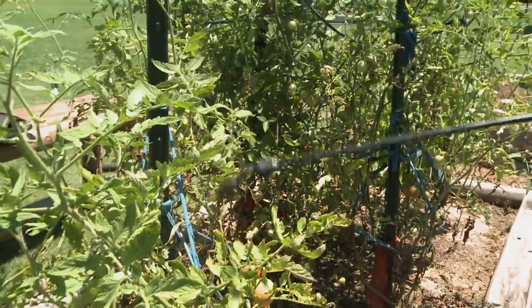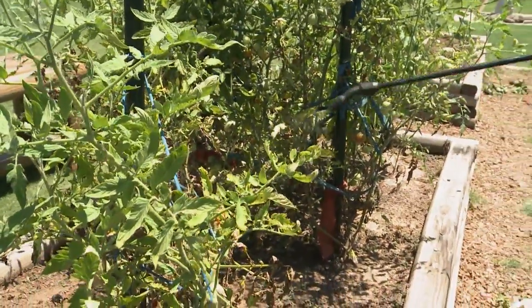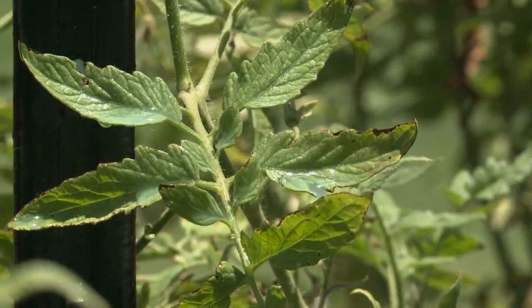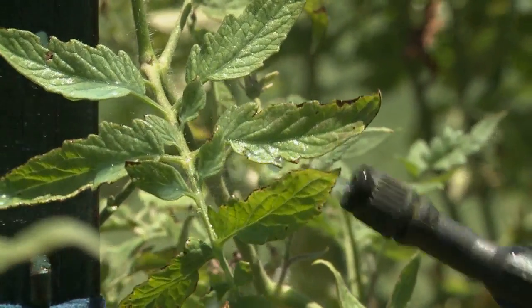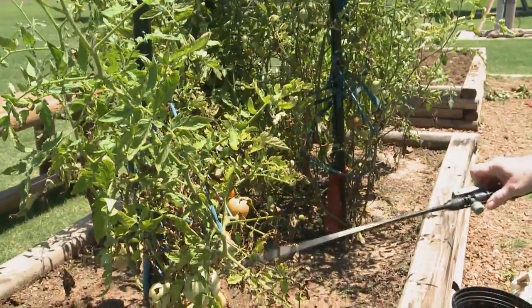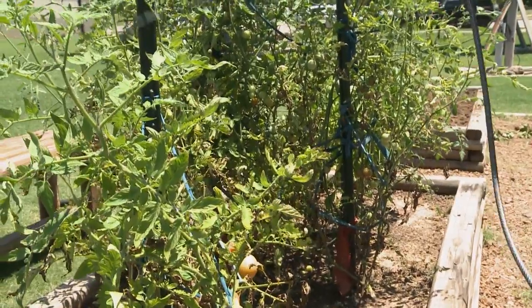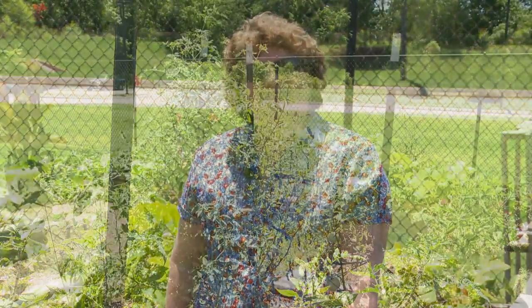You need to get good coverage on the leaves. Again, this is a preventative. A little bit of the undersides. This will be effective until the rain washes it off. That wraps it up. That will be protected now. And if you would like to, mulch underneath your tomatoes, and that will help prevent the fusarium from getting up on the tomatoes.